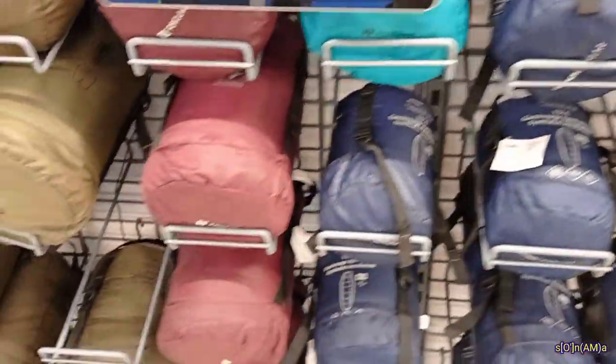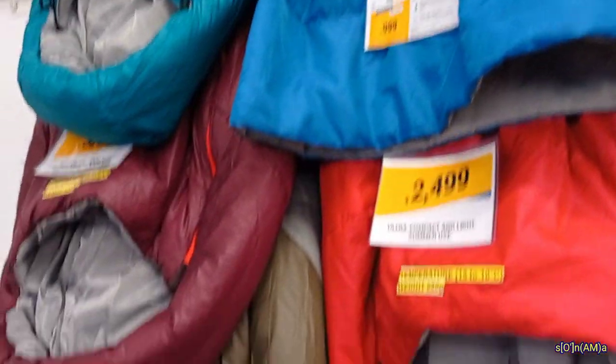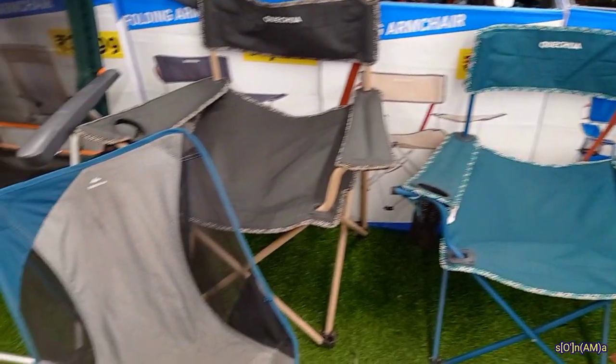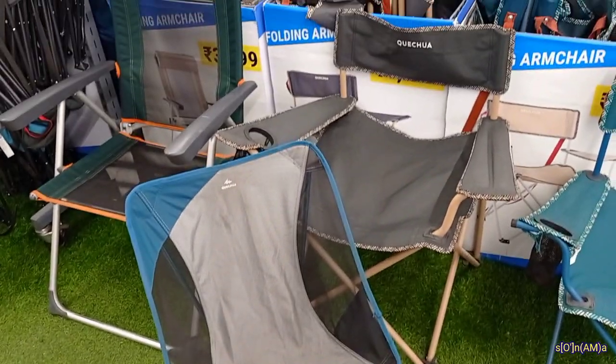The next model that works up to 10 degrees Celsius comes at a price of 1499 rupees. But the sleeping bag that I like the most comes at a price of 2499 rupees. It's colorful, the quality is good and it weighs only 630 grams. According to Decathlon, it will work up to 10 to 15 degrees Celsius. If you ask me, I don't think Decathlon is the right place to buy a sleeping bag.